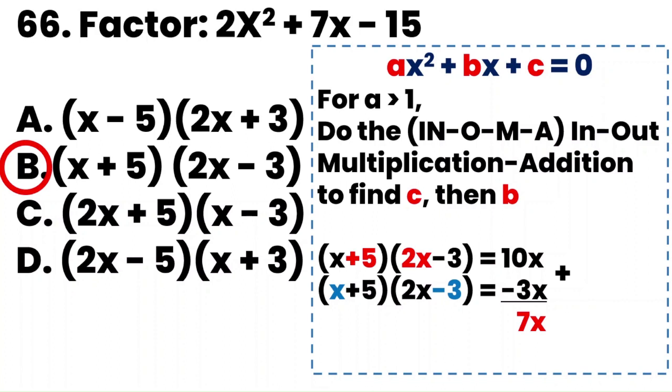Although you can use yung tinatawag na FOIL method, meaning i-multiply mo talaga isa-isa ang bawat mga numbers and variables here to come up with 2x. Pwedeng ganun. Pero pwede rin gamitin to. Mas madali ang in and out multiplication addition. So, anong ibig sabihin nito?